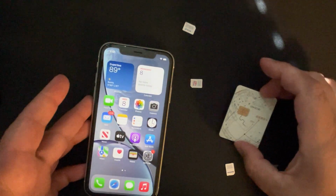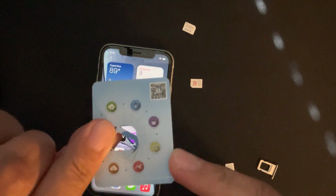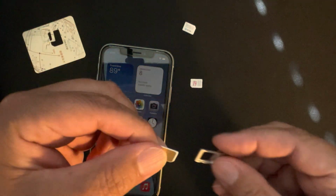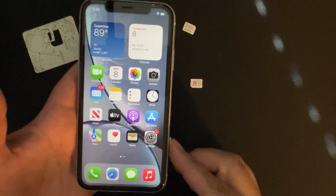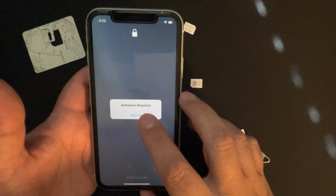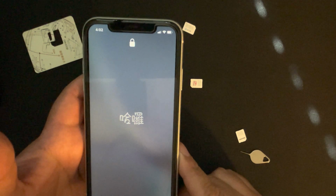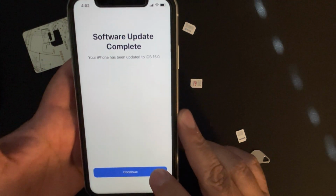Okay, let's begin with this Smart SIM. It's triple cut: regular SIM card, nano, and micro. So I put them on the side here, and the regular SIM card, put it in, and let's see what the menu is, because I never play with it, so I don't know what to expect. Okay, nothing fancy. Activation required. And it's picking up signal. I'm just gonna let it a few more seconds. I'm gonna swipe up and put in my passcode. Software is completed to iOS 15. Okay, continue.